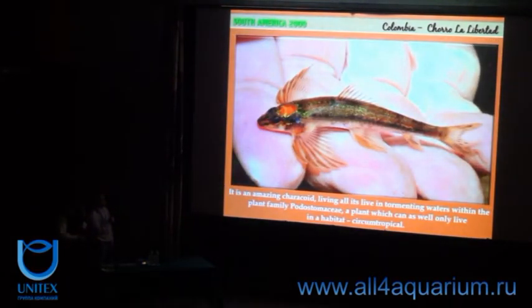It's an amazing characoid, living only in tormenting waters, with the plant family Podostomaceae.